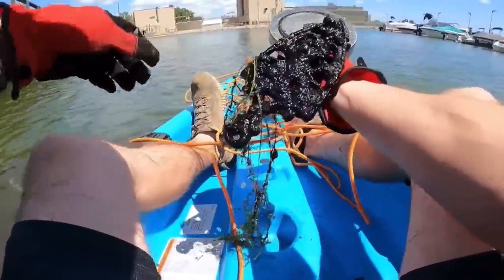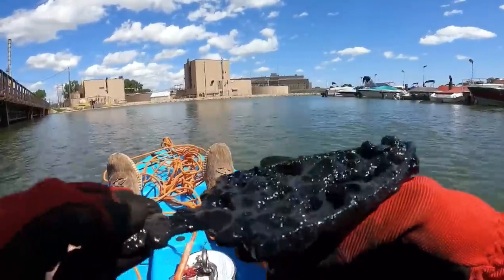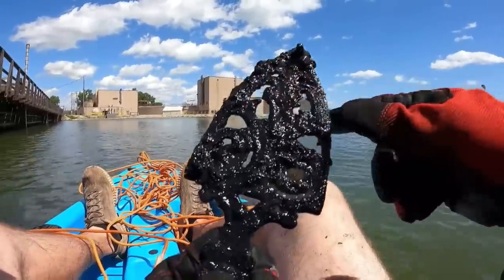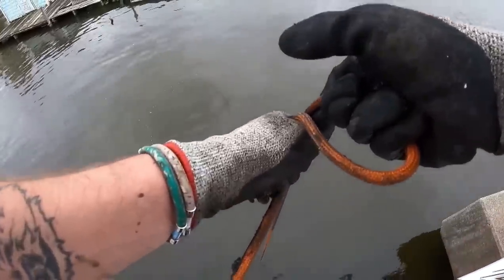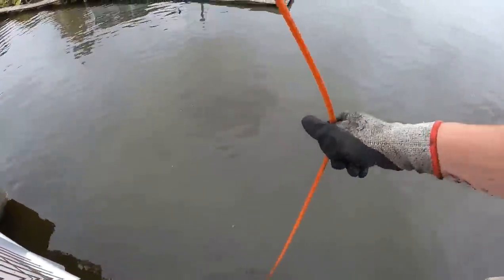Whoa, buddy. Look at that, you guys. Honestly, that's probably the last thing I ever expected to pull up next to the train track here. Look at the designs on that thing. What even is that? There's like another part of it right here. Oh, I got something. I don't know if that's it, but I definitely have something. Come on, buddy.